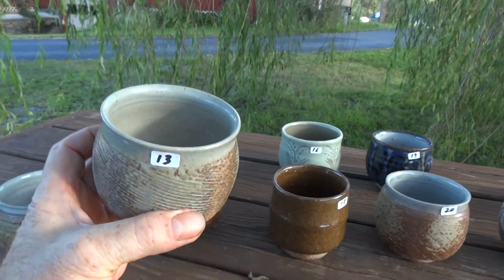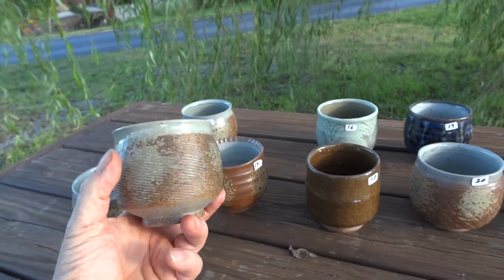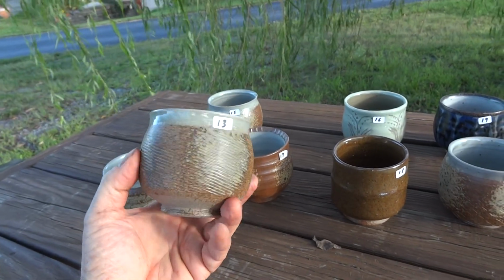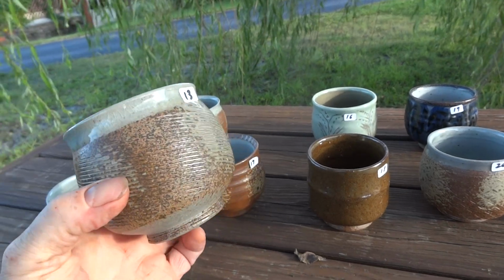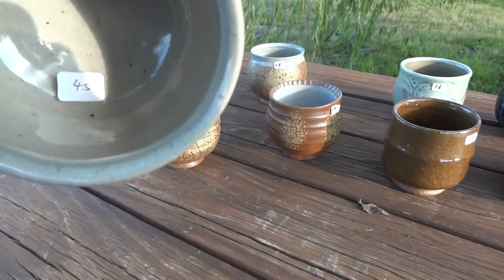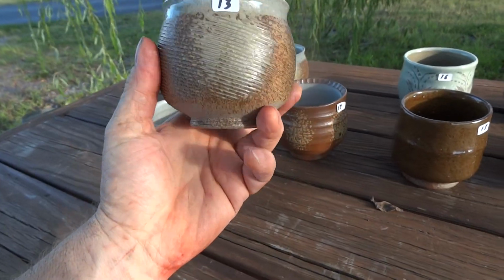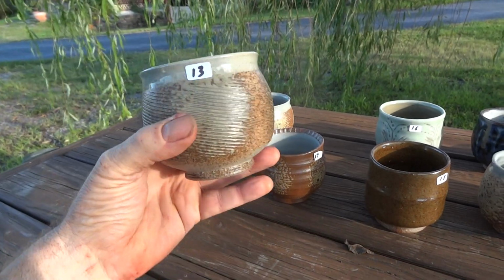Starting with number 13. Quite a nice little tea bowl. Ash to the exterior with a milky glaze over the inside. Got an old price tag on there, 45 bucks. Okay, that's number 13.